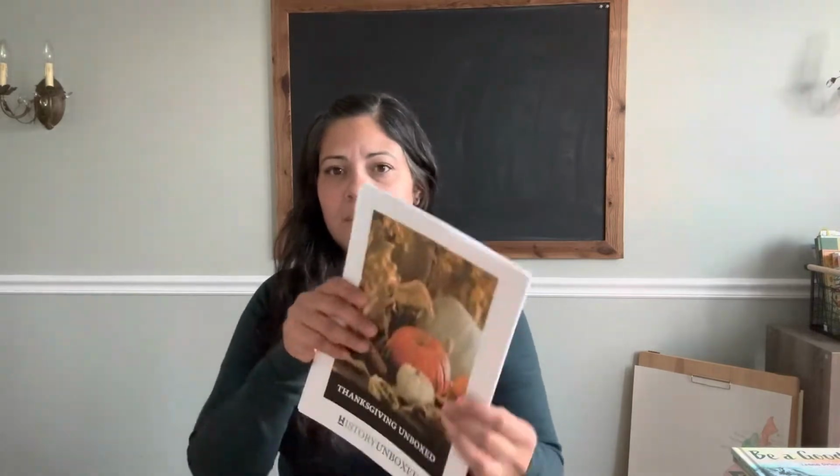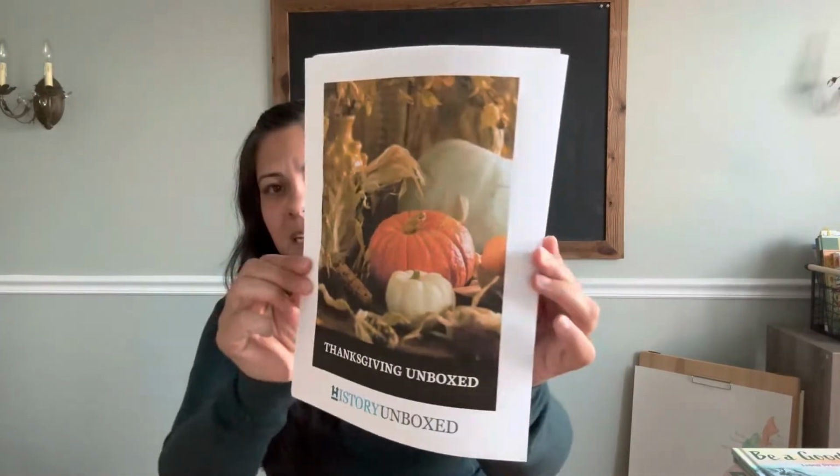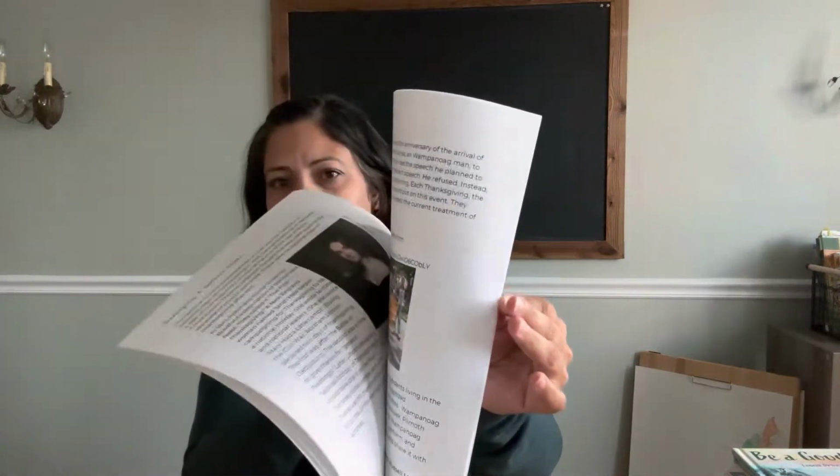All right, I have a 10-year-old who I homeschool, and these are the materials we'll be using, but they're really great for a big range of ages. So the first thing we're using is Thanksgiving Unboxed, and this is a PDF, and it's not too long.